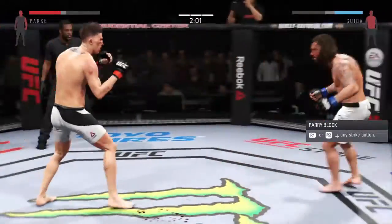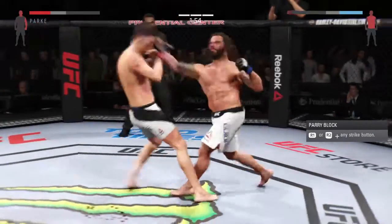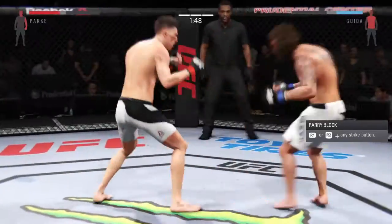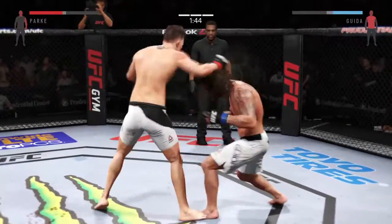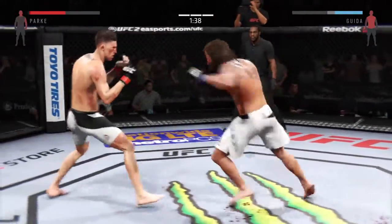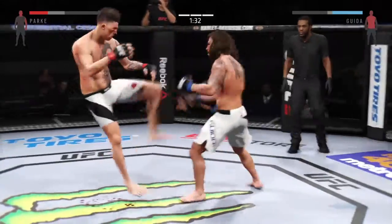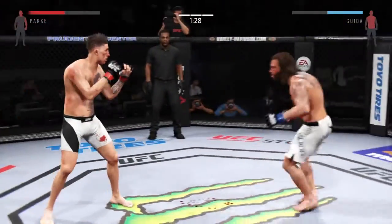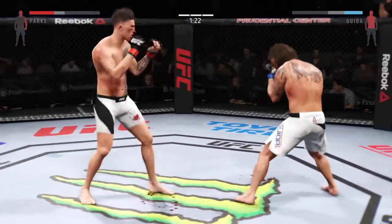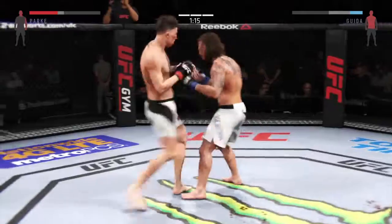Good body shot. Guida's damage on his body is very visible, and it continues to get worse. Right hand. Norman Park's aware that his opponent's hurt, and he's looking to continue to do damage. He certainly is targeting that cut. You can absolutely tell he's zeroed in on it. Good straight to the body. Hit him with the jab. Joe, nice knee by Park.